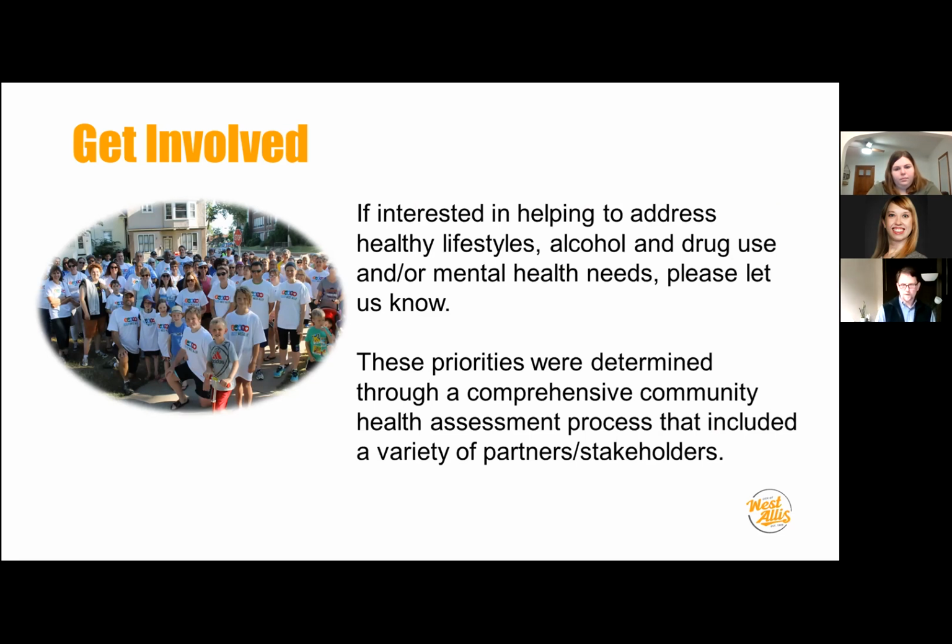If you have a particular interest in healthy lifestyles or mental health challenges and concerns and/or alcohol and drug use, those are currently the priorities that the health department has on its plate right now. However, as we move into a next phase of our CHIP process, as we talked about earlier, those priorities may be modified. But for now, we're looking at those three that are in front of us. So again, if you have any interest, please let us know.